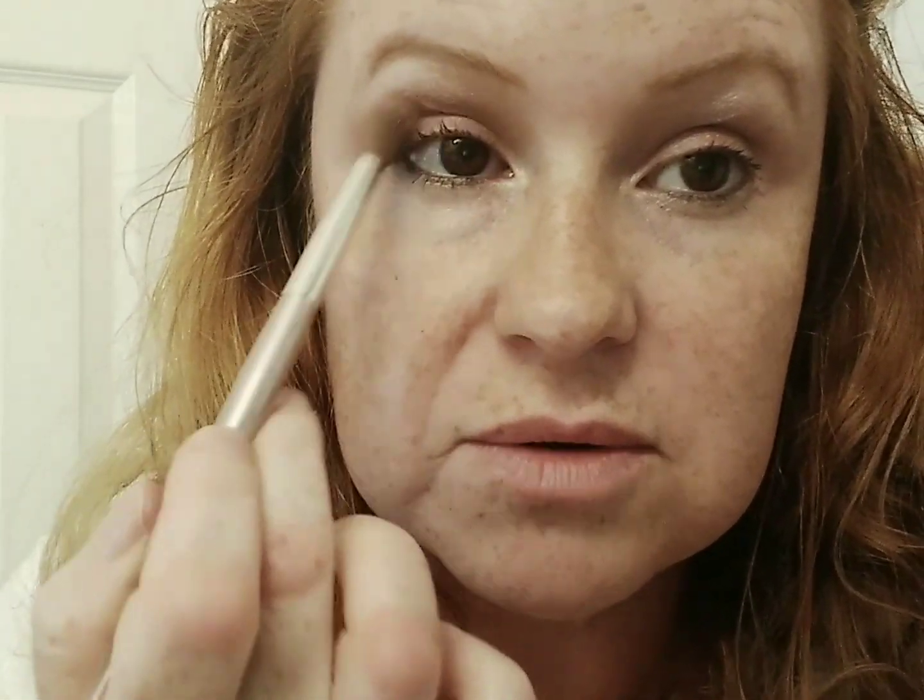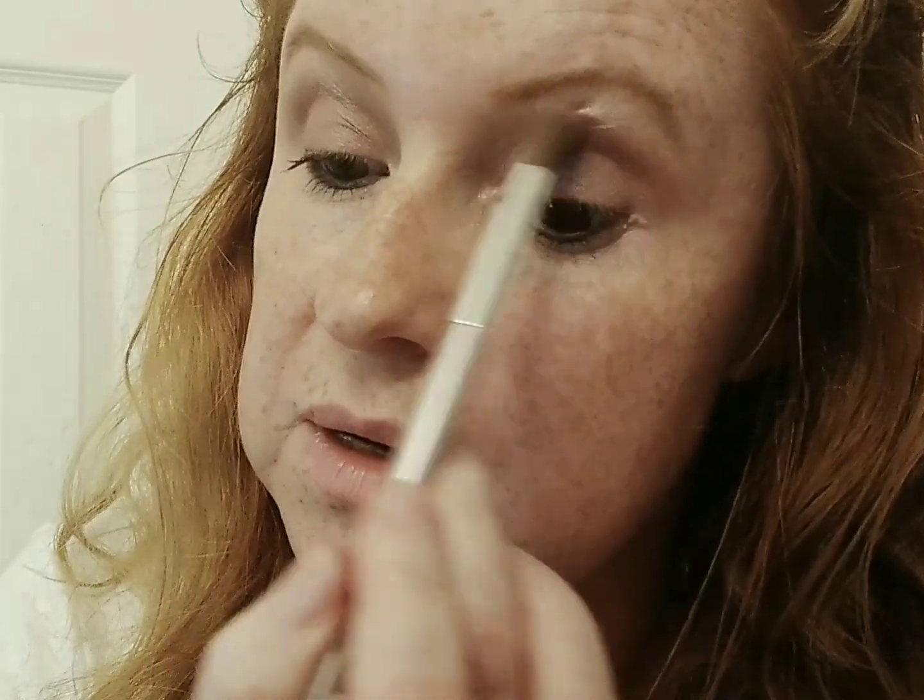I do put my shadow for the outer crease or outer lid a little higher than normal, and you saw I was doing it with my eyes open, and then I always go back and do that because I do have a hooded eye. So if I put the shadow on while my eyes are open, I can see right away where the placement of the shadow is. I just think it's easier to do it like that. And that way you'll be able to see the shadow when my eyes are open and not just covered up. So I found a really easy way to figure out how to do that as well. So I think I'm pretty much done. I just want to do a super light look today.